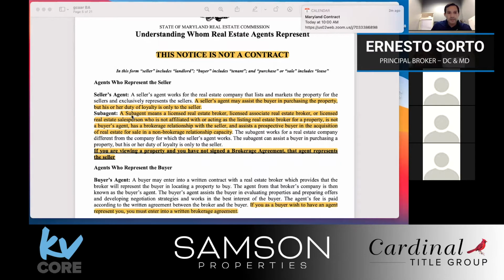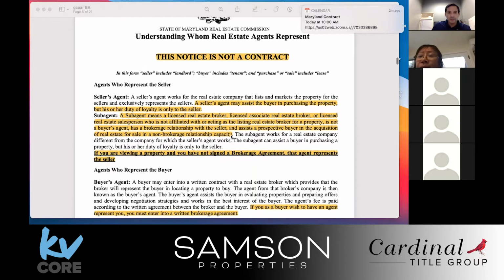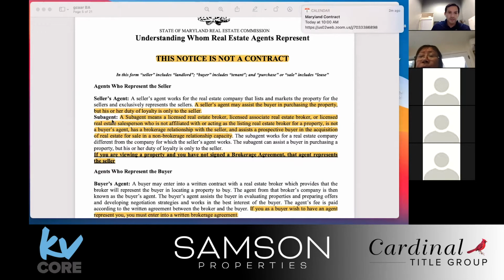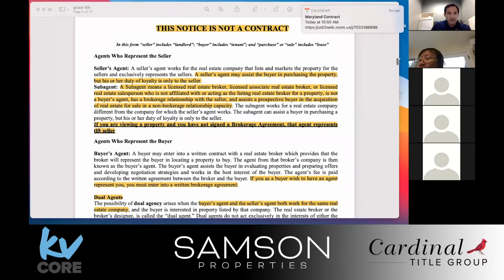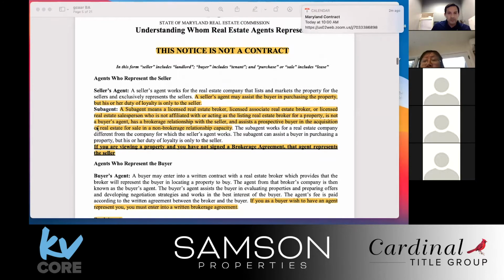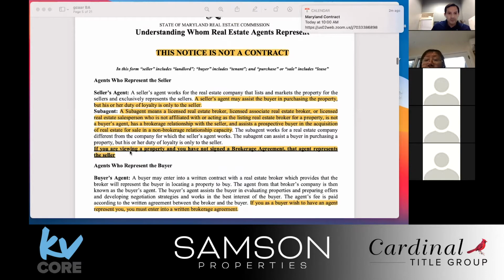A sub-agent is somebody that represents or helps a buyer facilitate a purchase, but doesn't have a written buyer agency agreement. So they become a sub-agent to the seller. The reason I always suggest people start with this on their buyer consultation is that it says, if you are viewing a property and you have not signed a brokerage agreement, that agent represents the seller.